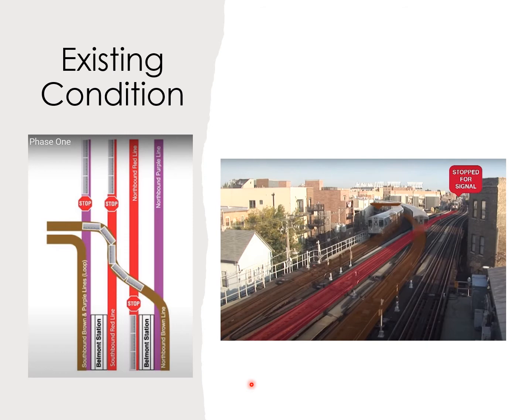Looking at the Red Purple Bypass area for existing condition, we have the red and purple line going north to south, and we have the brown line coming across from the west and just turning south. So imagine a crossroads where there's a stoplight. One car has to stop for the other car to go. So in this case, when the brown train comes, the red train has to stop, or vice versa. So it actually introduces a choke point to the flow of traffic.